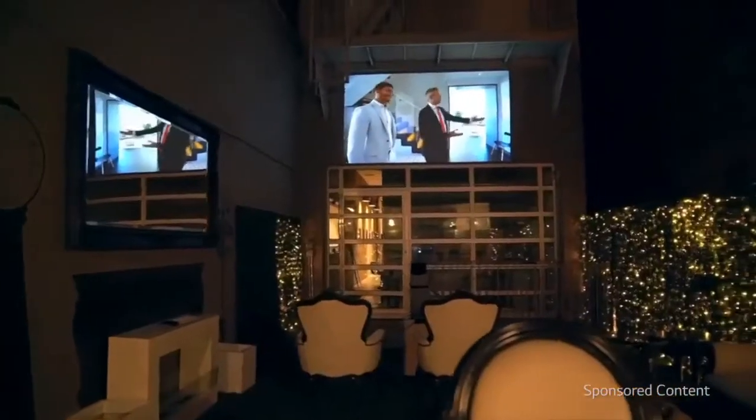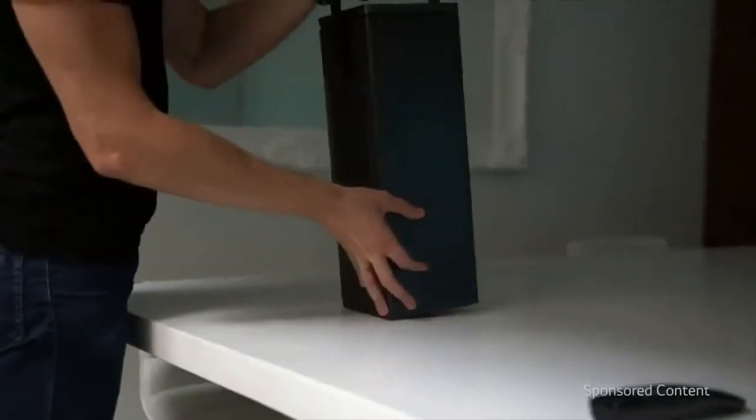Now at this epic scale, movies, games, and photos will look and feel truly cinematic. You can set this thing up absolutely anywhere. You can place it on a tabletop or the floor or move it from room to room.